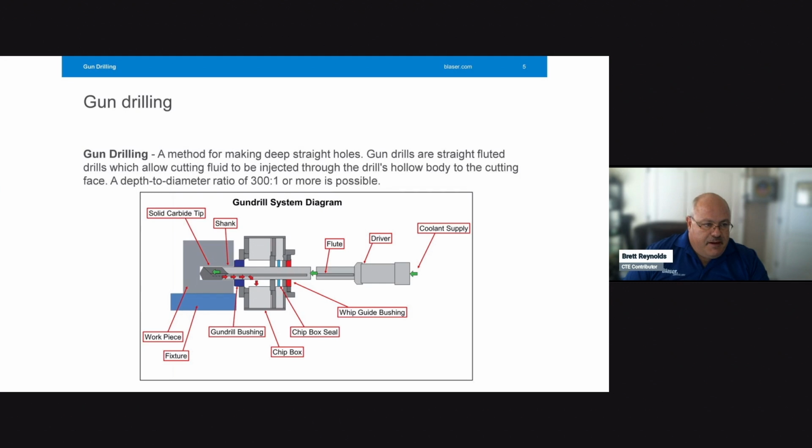Gun drilling, however, is more typical of your dedicated gun drill machine. You can see on the schematic here, it's quite a different process. It's a horizontal machine, which has a supported drill, which is fed copious amounts of fluid through the drill to evacuate the chips out of the hole. And you can actually go anywhere from 300 to 1, even up to 400 to 1 depth to diameter ratio with these types of machines.